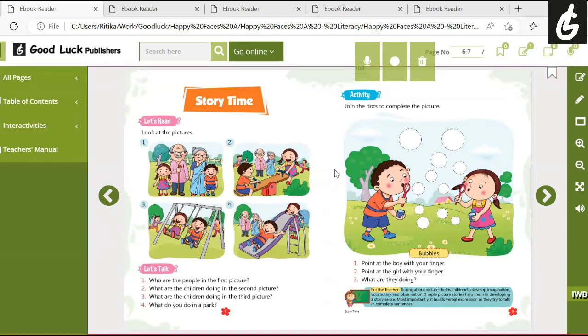You must have, or if you people have already seen, this is the first page of our English book, or in fact, the second page of our English book in part A. Children do not know letters yet, but children know how to talk about certain things, right? So if I ask you as teachers, supposing Deepa ma'am, what do you see in the first picture?